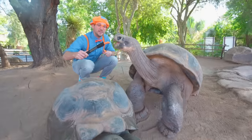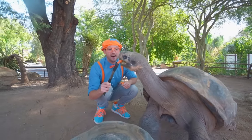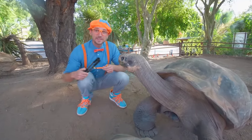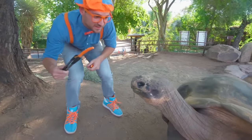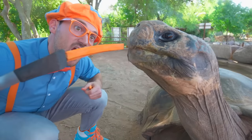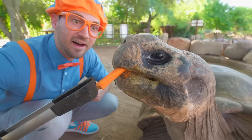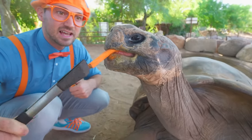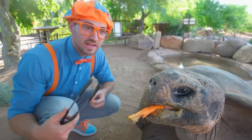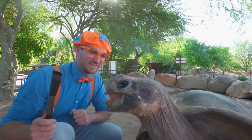Whoa! Oh, would you like some more? Whoa! Good job. Oh, you dropped it. Hey, come a little closer. Okay, here you go. All right. Open wide, here comes the carrot. Whoa! There you go. Is that yummy? Hey. Tortoises like carrots, just like how I do. And carrots are nice and healthy. There you go. Whoa, you have a big mouth.